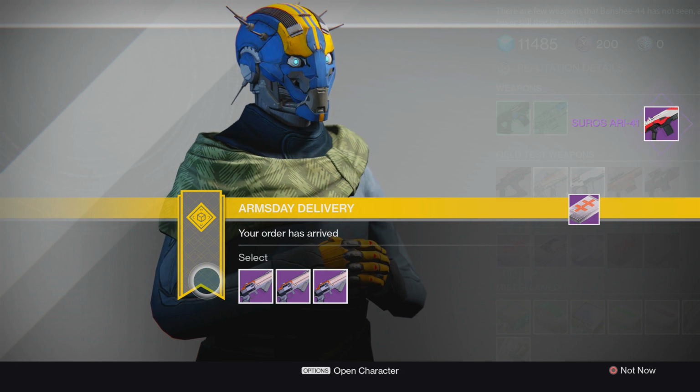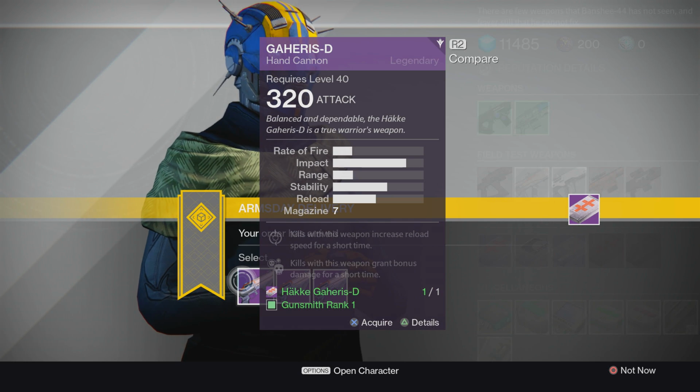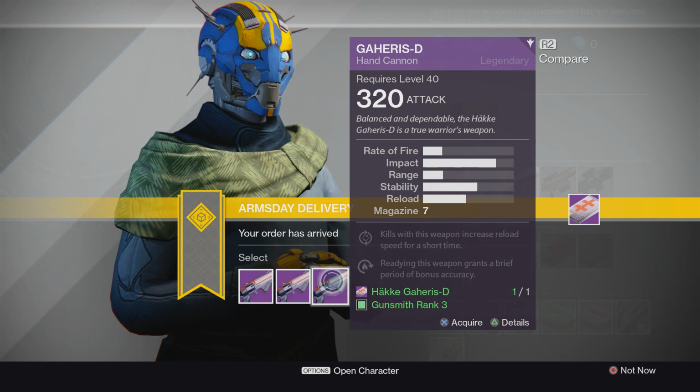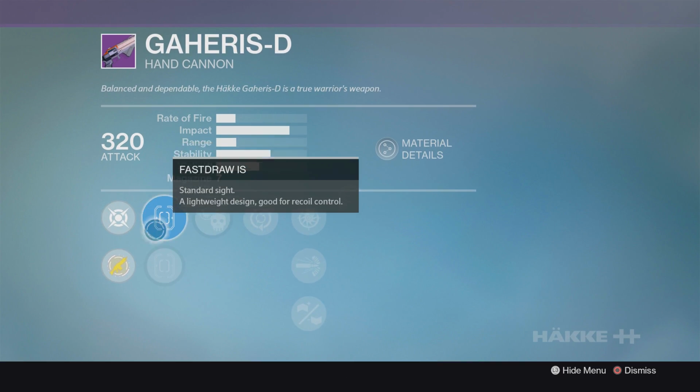Alright, next up we've got the Gunsmith D hand cannon. And this time around, we've actually got two pretty interesting rolls in roll number 1 and roll number 3. They're both actually pretty good. Roll number 1 focuses on bonus damage, while roll number 3 focuses on extra range and accuracy.